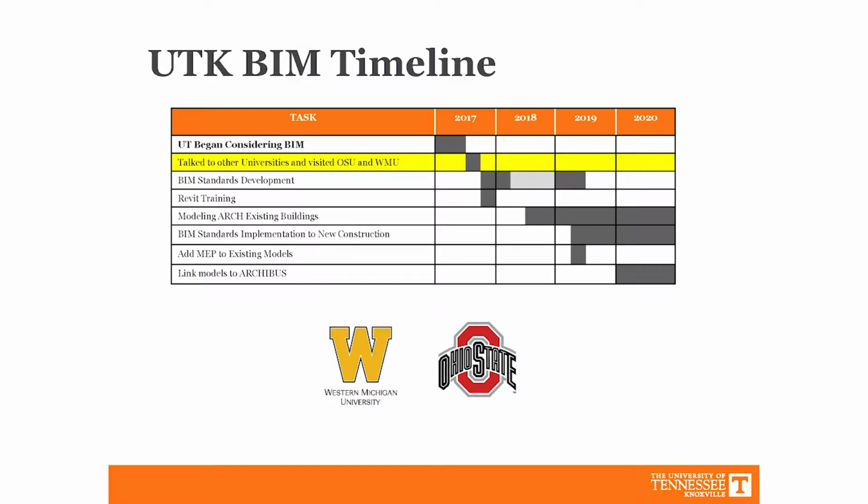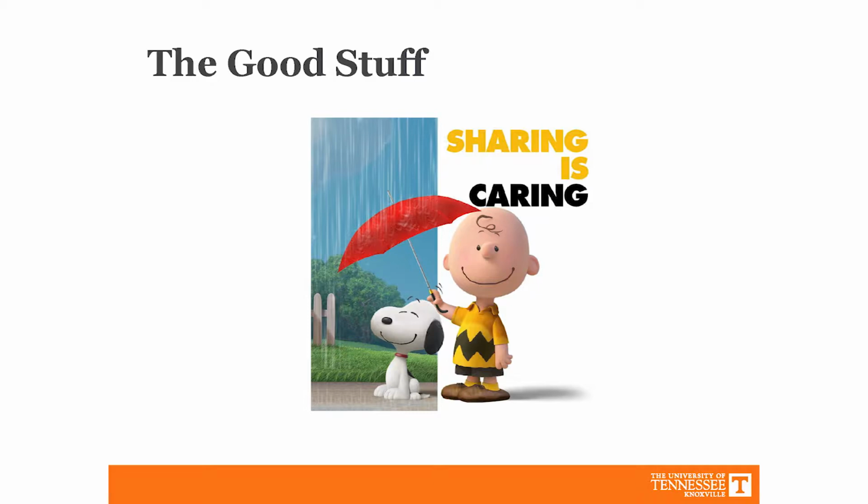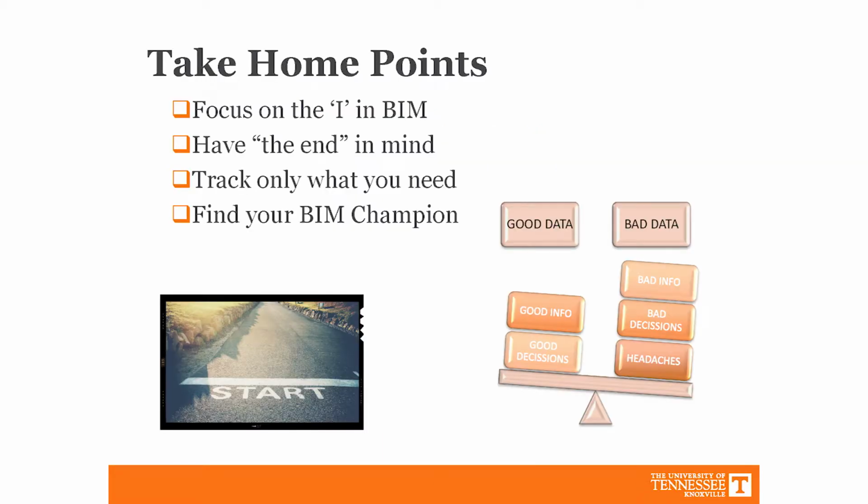But besides that, we came back with some take-home points, right? Like in GIS, the I and the information, it's the same thing with BIM. BIM, as a graphical representation, is really cool. You can see your buildings and your rooms and your pipes and all your equipment, but really what's important is the I. You want to make sure that you're getting the information that you need as a facility. So this is why it's really important to get your facility manager, if that's your goal, on board. Also, you need to have the end in mind. You need to know where you are, you need to know where you want to be, and then you ask the questions to fill in the steps along the way.